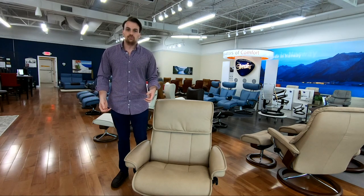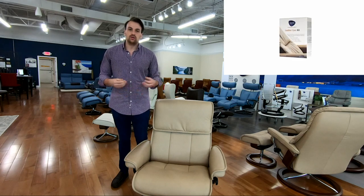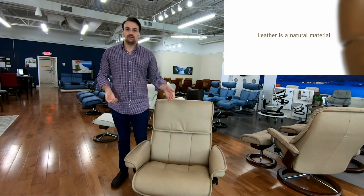So if you've ever seen somebody with a leather bomber jacket, where there may be some creases around the arms where people have been moving and flexing, or a leather handbag that's been used and worn in, this is what gives leather its authentic look. Now, we can prevent some of this premature aging by cleaning and conditioning with the correct products.